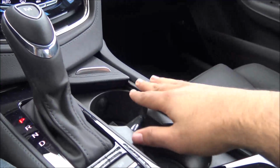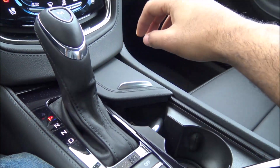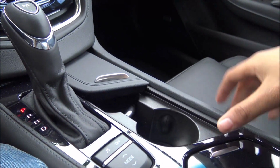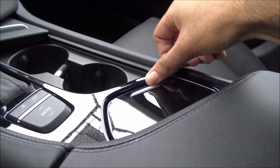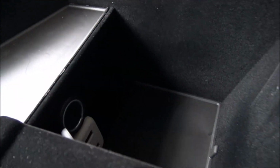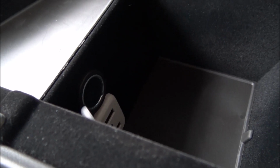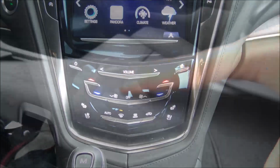Plush. This is where you will find your dual cup holders. What's actually pretty cool is that you have an electronic lid. It's pretty cool in my opinion. Then right here you have your 12-volt power outlet with a little storage pocket. And coming to the center console, not much center console storage, but you will find 2 USB ports, an auxiliary input, and a 12-volt power outlet.